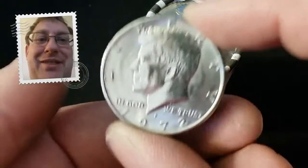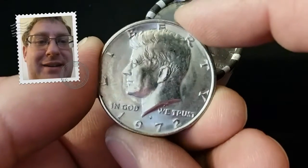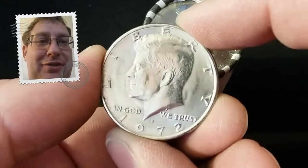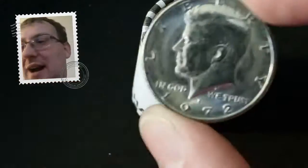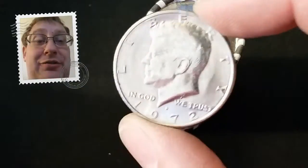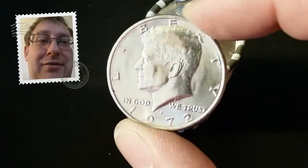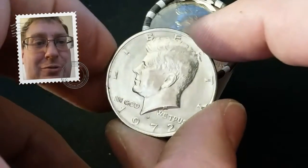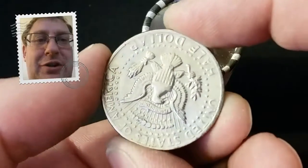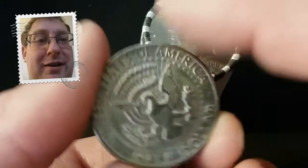Anyway, the last time we met yesterday, I pulled this 1972 Denver half dollar out of the roll. Now this isn't silver. It's intended for circulation. So why did I pull this out? It was just because of how beautiful it was. Look at the luster coming off of this coin. And you know, sometimes it's just about the curiosity of something you find.